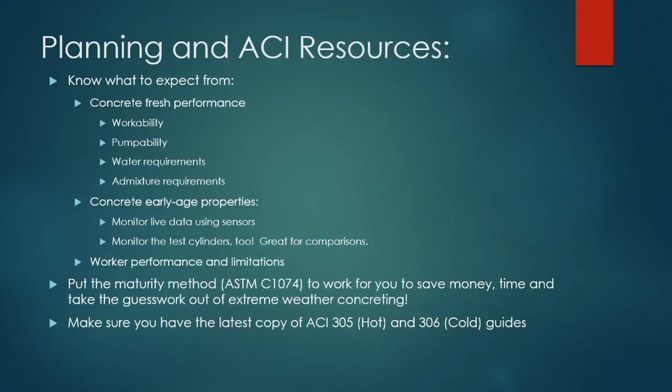So really, to wrap this up, you've got a couple of situations where you should think about and know what to expect from concrete fresh performance. The things that you need to look for, and this is particularly true of hot weather concreting, is workability, pumpability, the water requirements, and the admixture requirements. This is really important for hot weather concreting.